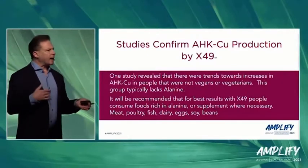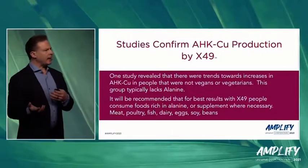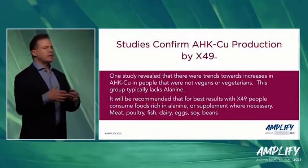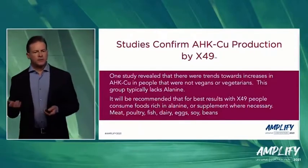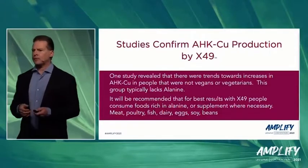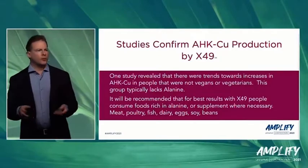So you can add soy. If you want to stay on a vegan diet, you could add soy. You could add any number of types of beans. These are rich in alanine, or you can take an alanine supplement that's very, very inexpensive. For those of you that consume red meat, eggs, fish, poultry, you're good.